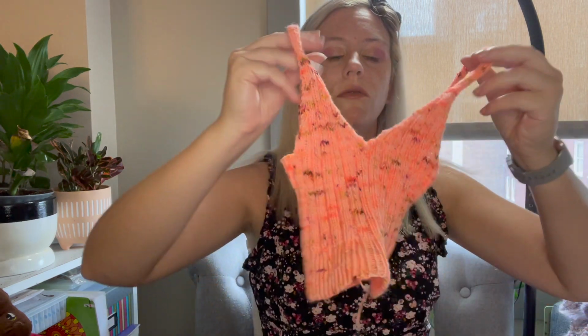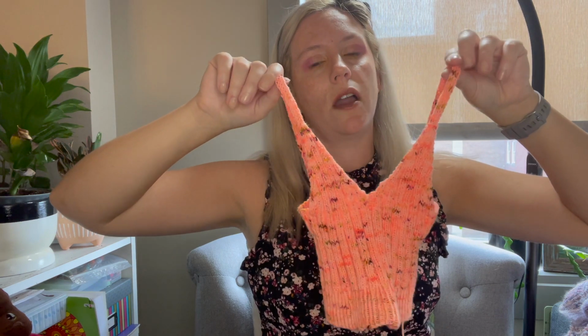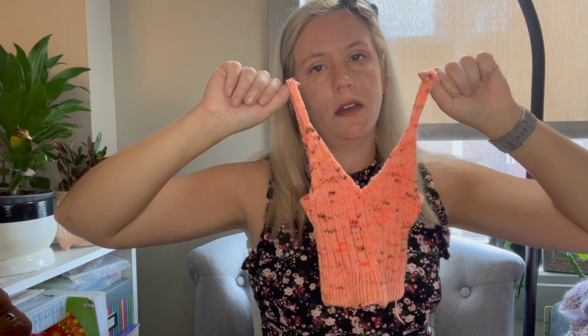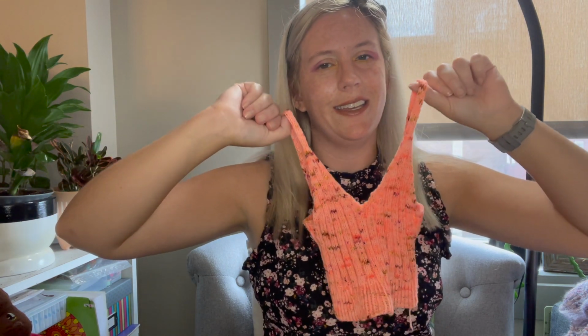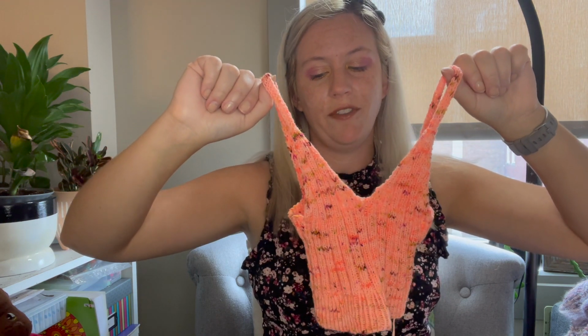So the ripple bralette is by Jessie Made Designs, and the yarn for the very last time is Teal Torch Knits in Dancing on Top of Cars.